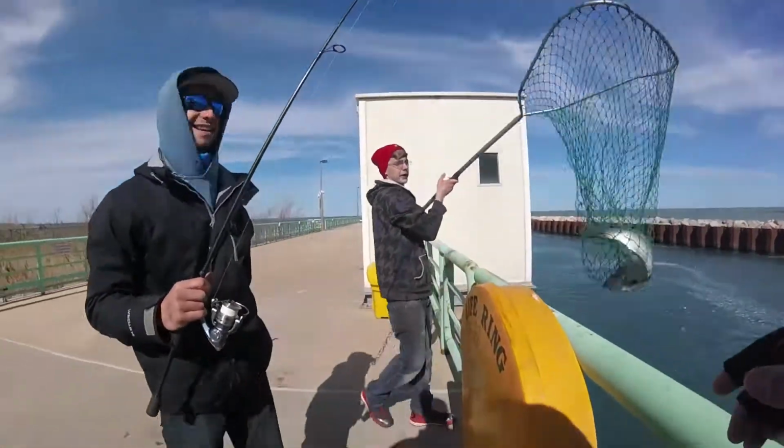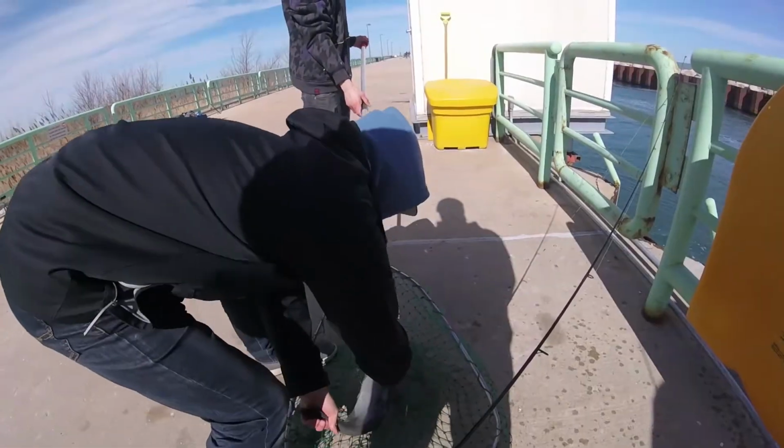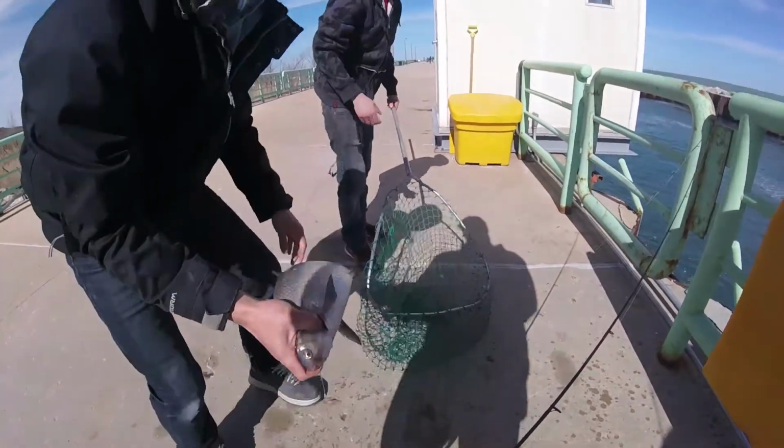Biggest brown of the day, guys. That is a huge shad. Milwaukee Harbor shad. I know it's probably not what you want to do is net a rough fish, but appreciate it. All good. My bad.